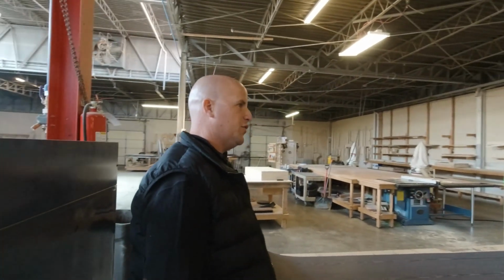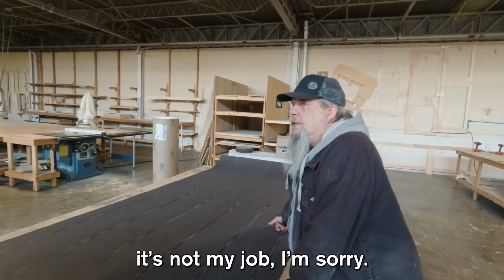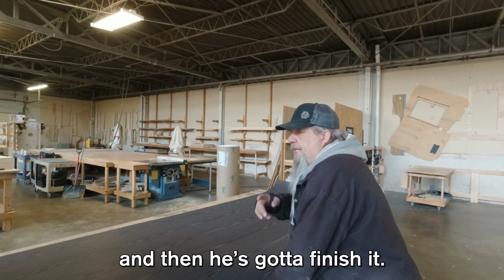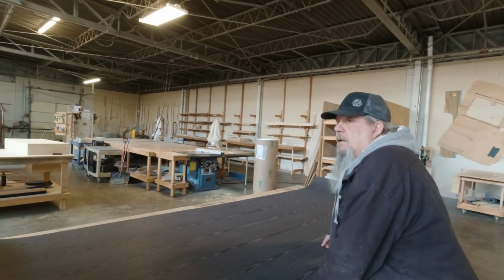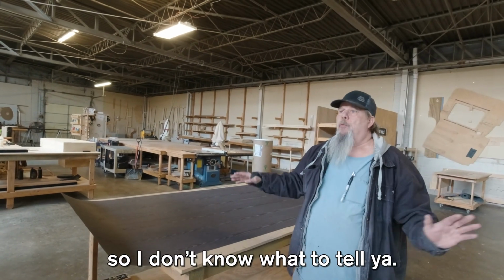When do you anticipate, if you start working on it, when do you anticipate... I don't make promises. It's not my job, I'm sorry. What's a normal thing like this takes... It'll take me 3 days just to get all this stuck on, and then he's got to finish it. He's actually working on your moldings. Oh, okay. Where's he working on the moldings at? The chairs haven't come in yet. We've had issues with those people, so I don't know what to tell you.